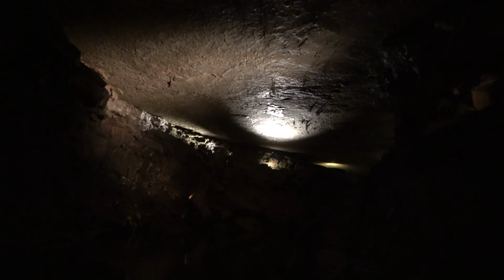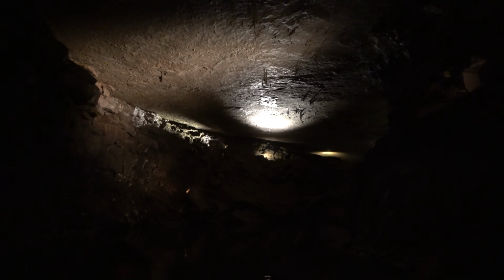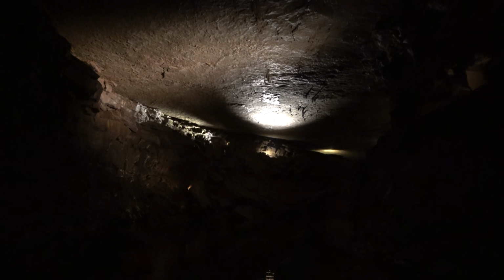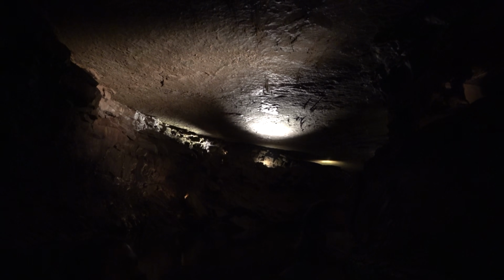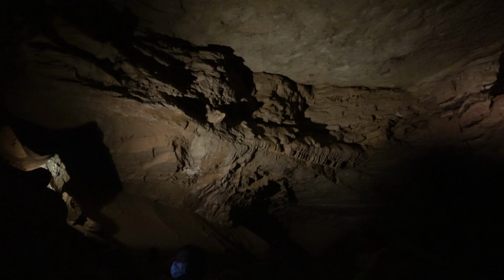Those fish eat guano, also known as bat poop. But we don't have a high bat population, as I mentioned previously, so those fish have adapted to go a long time without eating. Now sometimes they can eat the cave crickets. The crickets can walk on the water. They have very fine hairs on their legs that allow them to do so.